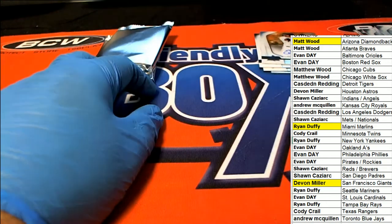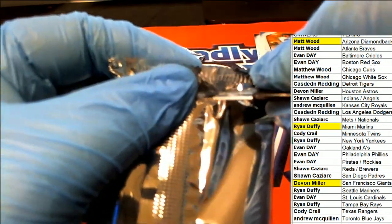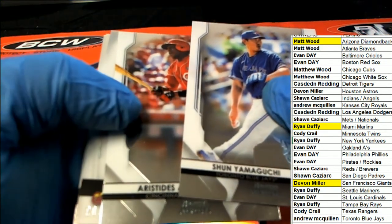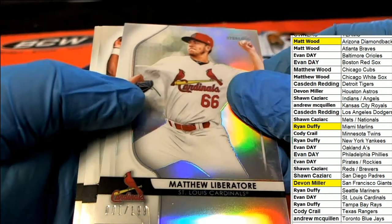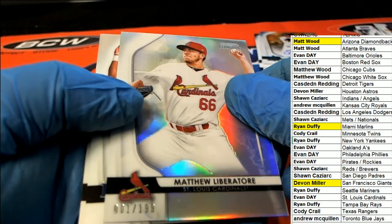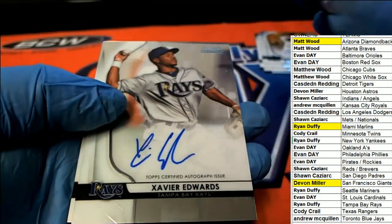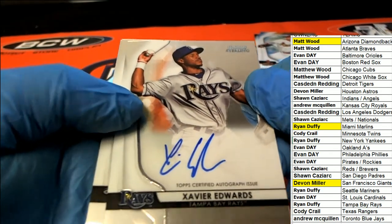Nice. Rangers rookie. Nice Rangers. Cody. The next big hit. Nice Aquino. The next big hit. There's the Liberatore. That's Sean Kaz. It's going to be a rare hit. Ryan, nice auto.